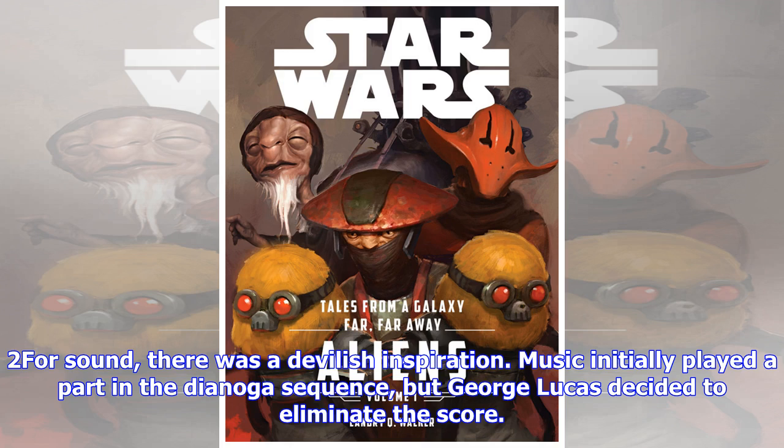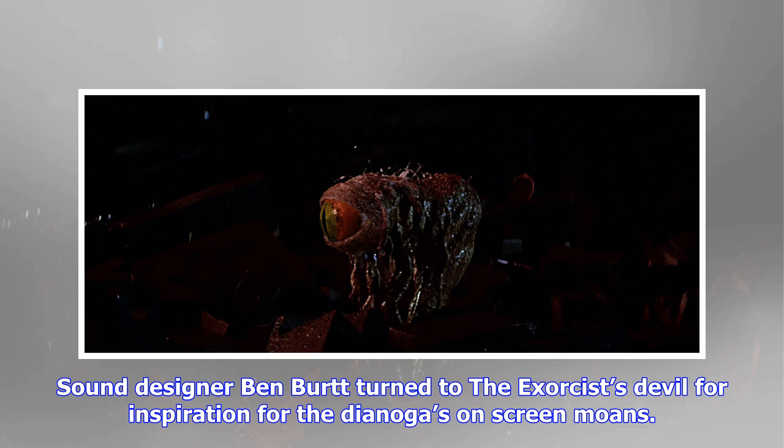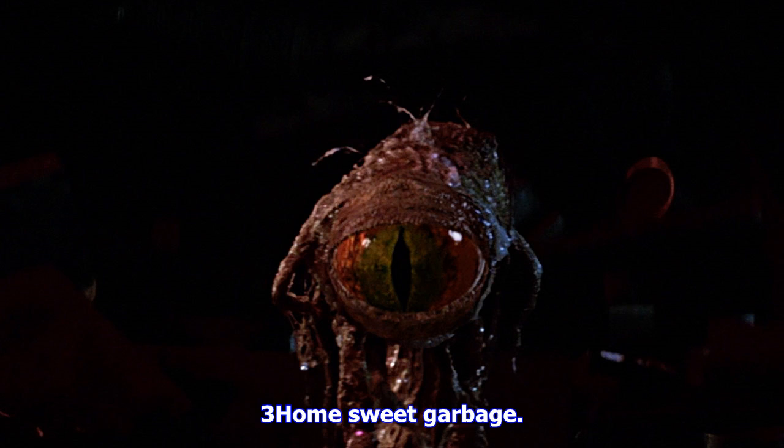2. For sound, there was a devilish inspiration. Music initially played a part in the dianoga sequence, but George Lucas decided to eliminate the score. Removing the music let the creature's noises and movement in the water be heard, and that gave the scenes a more ominous tone. Sound designer Ben Burtt turned to The Exorcist's devil for inspiration for the dianoga's on-screen moans. "I ring-modulated some vocals and added echo because the trash masher was a hollow metal chamber," Burtt said in The Sounds of Star Wars. Ring modulation usually sounds sort of robotic. A ring modulator takes 2 signals and multiplies them to create 2 new frequencies.